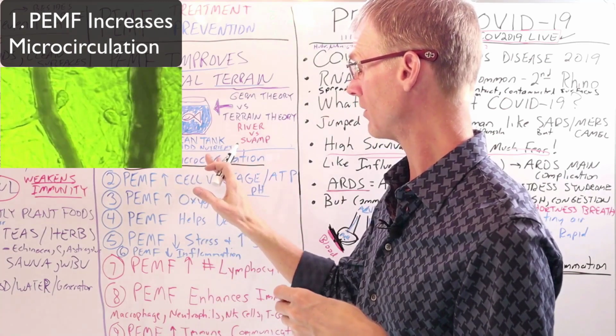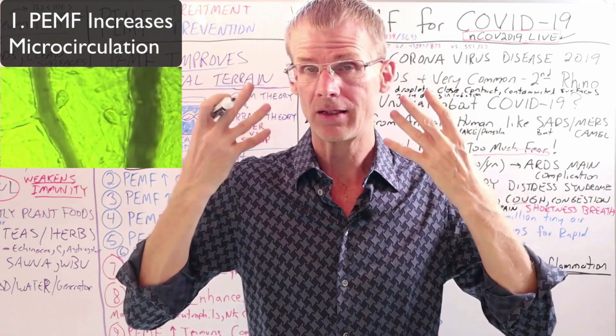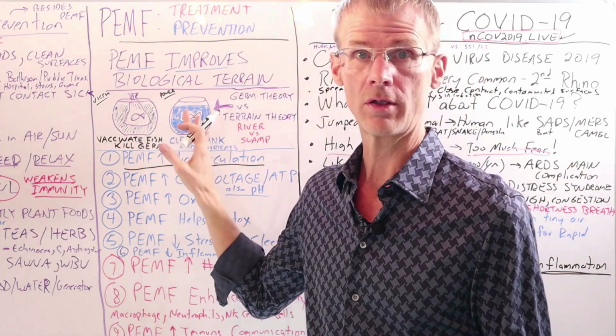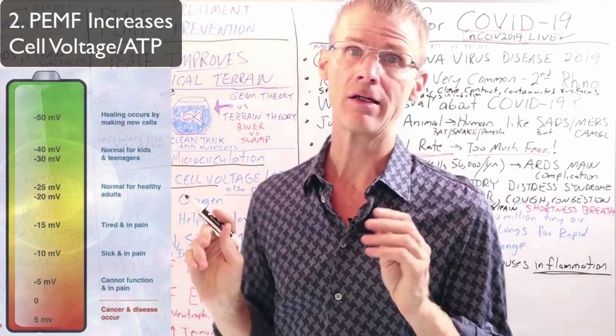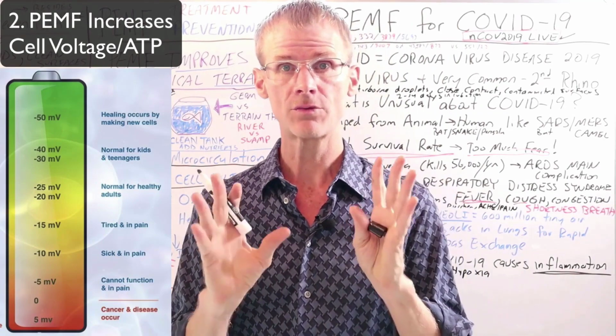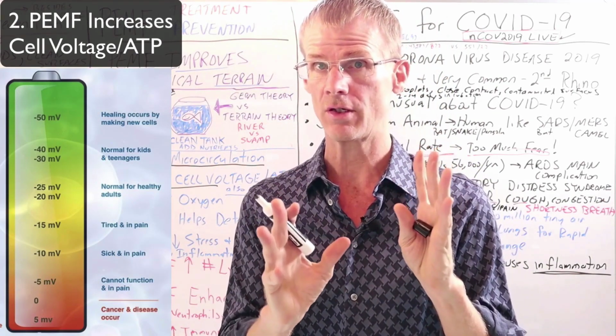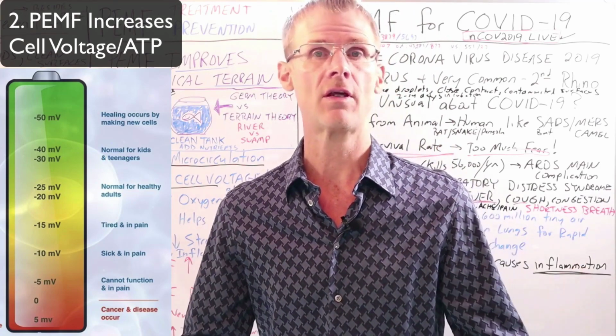So by improving microcirculation, we're going to help the body to get oxygen in and waste products out. Again, keeping our fishbowl clean. The second thing is PEMF therapy increases cellular voltage. Now this is really big because when your body and cells, including your immune cells, have more energy, your body is going to be more resistant to any type of infection.